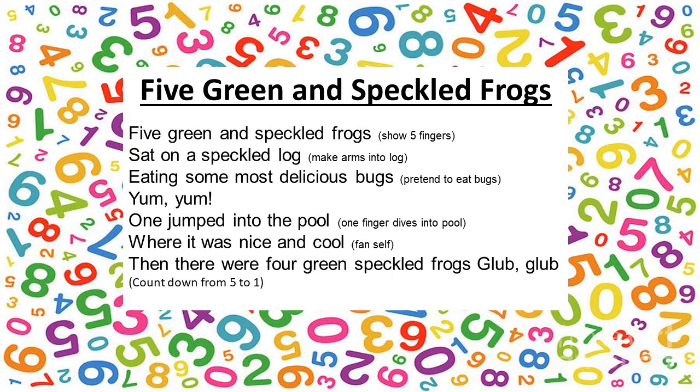Two green and speckled frogs sat on a speckled log, eating some most delicious bugs. Yum, yum. One jumped into the pool where it was nice and cool. Then there were, how many? I forgot. Are we on two? Let's go two. Two green and speckled frogs, glub, glub.